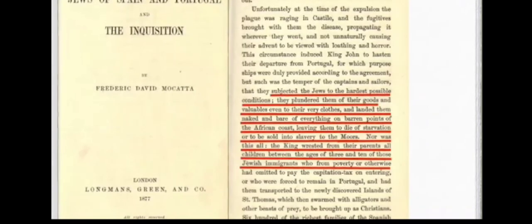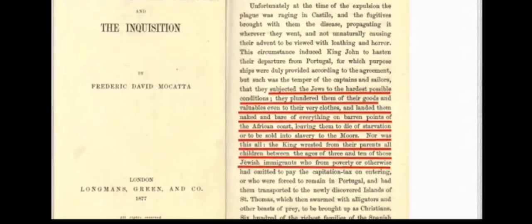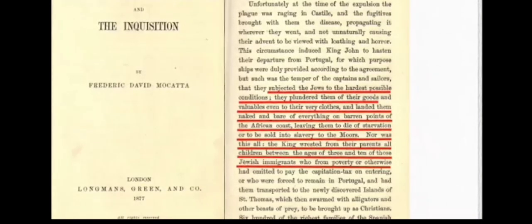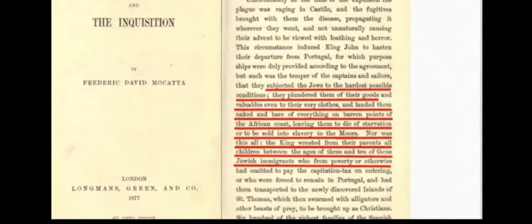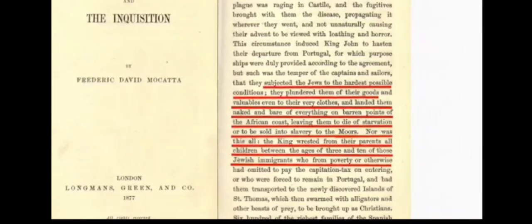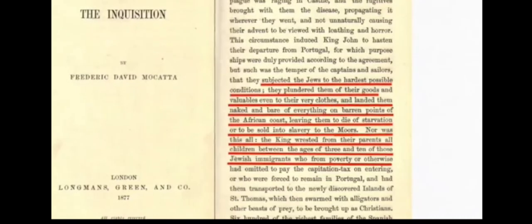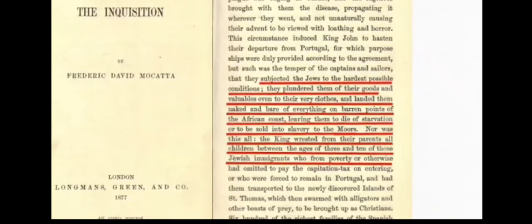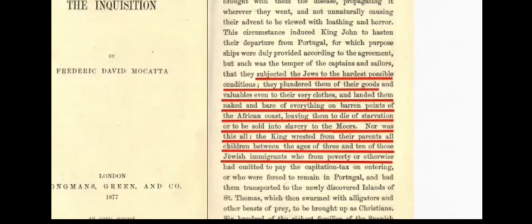So basically, as the Jews fled from Spain, they were under the curses of Deuteronomy 28. One of the curses was that disease would follow the Jews wherever they went. So as these Jews came into Portugal, just like the Bible said, the disease followed them into Portugal. It said this circumstance induced King John to hasten their departure from Portugal. In other words, with that disease, King John wanted the Jews to get out, and for which purpose ships were duly provided according to the agreement.